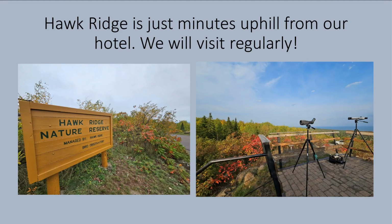All right. So we're going to talk about Hawk Ridge first. And Hawk Ridge, like the other previously mentioned spots, is just a few minutes away from our hotel. Hawk Ridge essentially is a grand vista that overlooks Lake Superior. It's a hawk watch that's been going on for just over 50 years at this point, running a formal hawk count from this very spot.